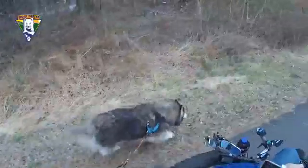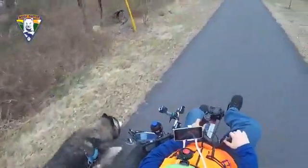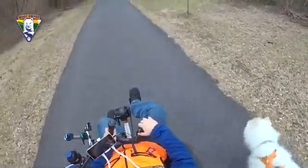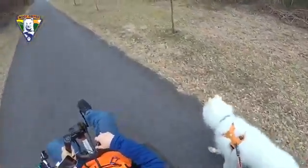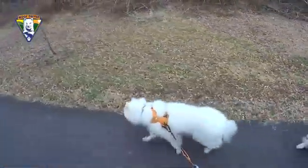I think we've gotten about 1.5 miles according to my records here, which is wonderful for Princess. Again, 15 years old and just getting this kind of walk in is simply awesome. So we're coming to a road crossing here, folks.